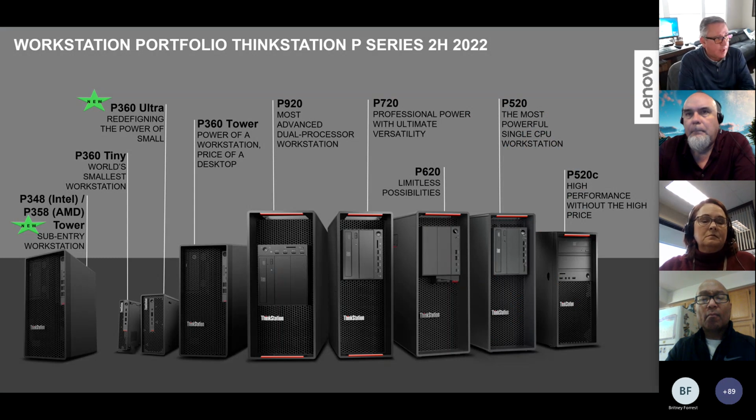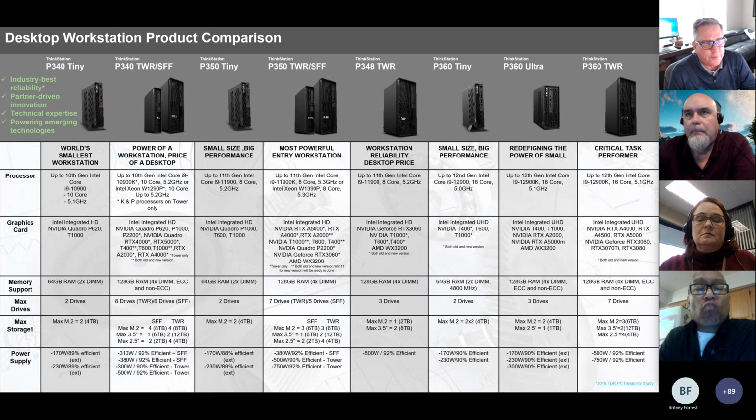Here's my product lineup. We'll go through some details of some of the other ones. I want to pull out some views of some stuff, and we also have some product that's still available. So I want to point out that I have the 340s and the 350s still in stock.